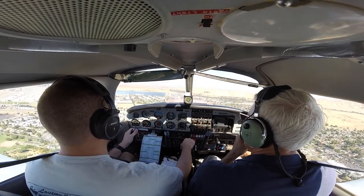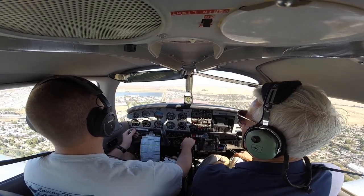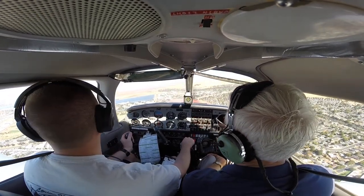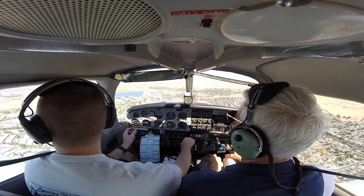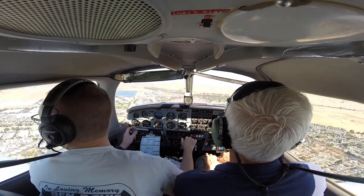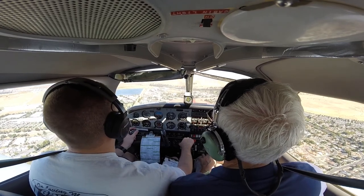I should have gone 15 first. Falcon 8 Charlie Tango, additional traffic left downwind for the parallel Cherokee, turning base shortly. Roger, going to be looking for that too, 8 Charlie Tango. And 98436 has the Falcon Jet in sight. 98436, roger.